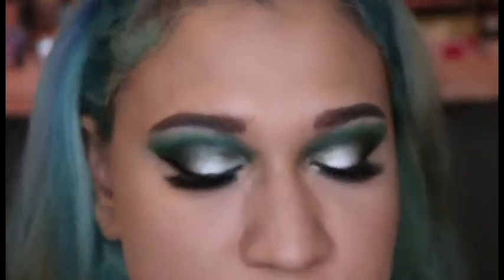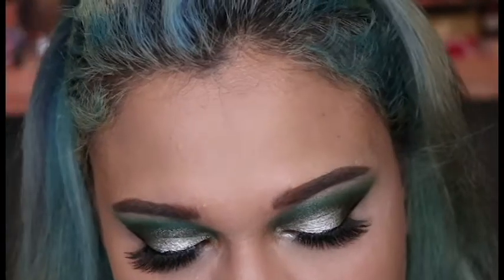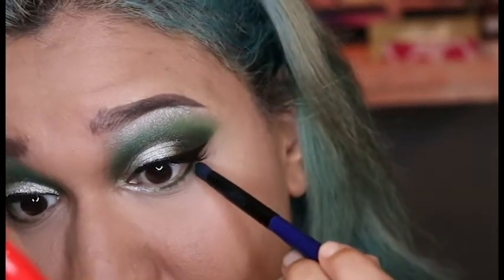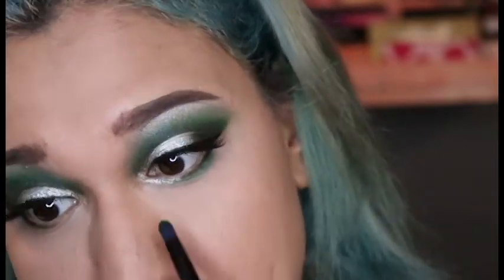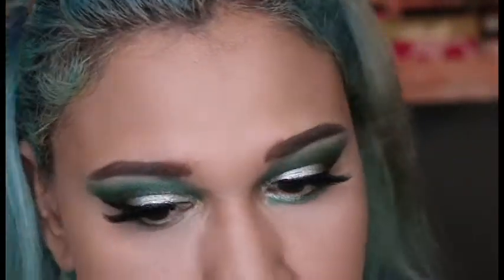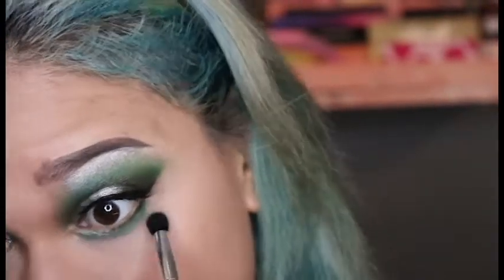There we go. I'm going to use a pencil brush and put that green on real quick, and then we'll blend it out with the blending brush. This is just a Morphe pencil brush. I got it in a set, so there's no name or anything on it. I'm just going to put it right here, and then we're going to blend it out. Yes, it looks bad. So we're going to take this, the JH37, and blend it out and get the harsh lines off all of the shadows.